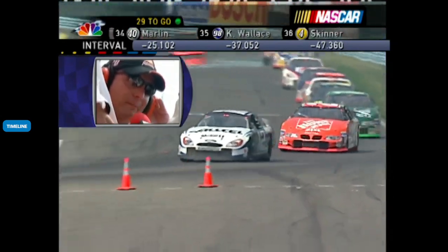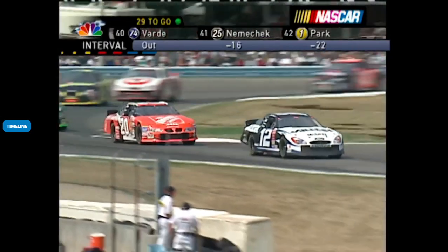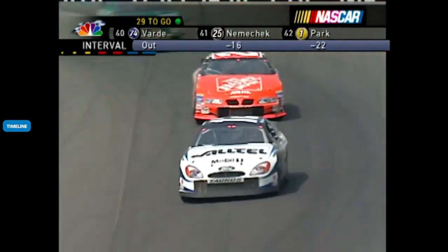We're going to be within a lap, but it looks like it's in our favor. Tony Stewart won at Sears Point last year, hoping for a win here at the Glen, Alan.